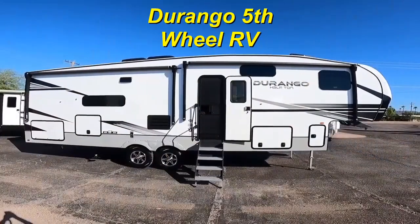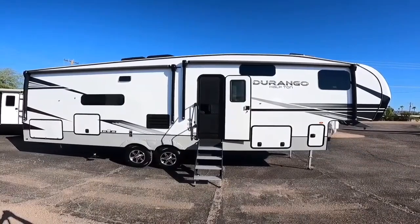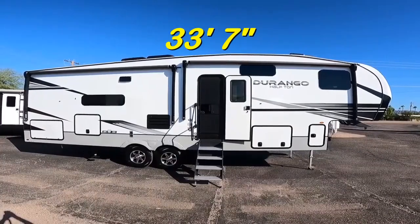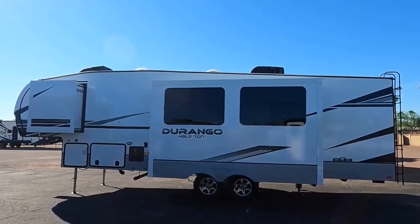Well, I really like this Durango Half Ton KZ fifth wheel. I would be more comfortable towing this fifth wheel with at least a 3/4 ton. Now it's something that you're going to have to decide on. It's something that you're going to have to try out. You have to check your state laws and your provincial laws, and also check with your local dealership to make sure it's the safest for you and your family.